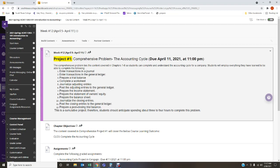Students should anticipate spending about 3 to 4 hours to complete this problem. This is if you're kind of like an expert on it. If you're not, if you're going to have to go back and refer to your notes and to your book, anticipate spending 8 to 10 hours, okay? So plan accordingly, okay? This is not something that you're going to get done in an hour, okay? This is a long problem. Okay, that's why it's worth 100 points.